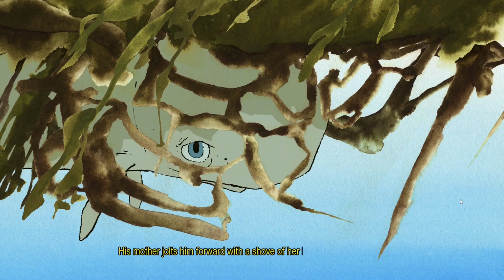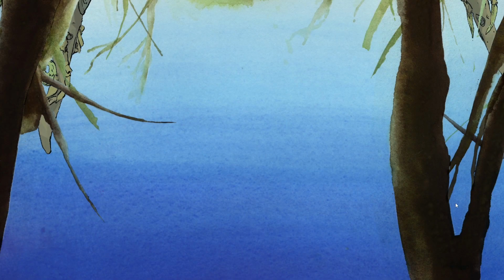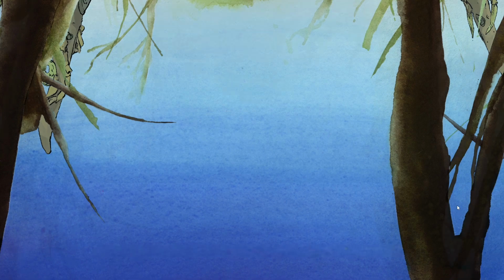His mother jolts him forward with a shove of her branches. It is unlikely that more companions will show up, and there is no time left to delay. Well, you know, we still got 4 more, so it's not bad. It's not a bad number. Although, you know, 3 are babies, so they can't do anything. The 6 whales head out into the ocean to find their lost herd. Don't you mean 5? Can't include her when you're saying following her lead, right? Yeah, I don't know, whatever.